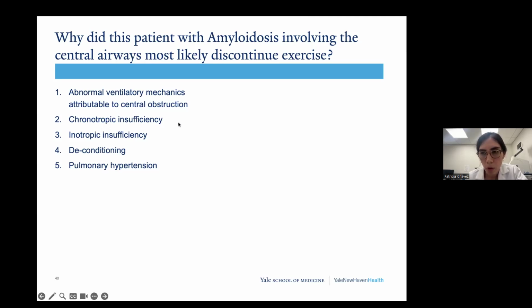Did he have chronotropic insufficiency? No, because he actually responded nicely. He went from 88 to 158, and that was 91% of his predicted rate. So that was appropriate. Did he have inotropic insufficiency? We know this by his echo and his O2 pulse. His echo was normal, so there were no issues with his ejection fraction. His stroke volume increased, and towards the end, as we said, in the normal exercise curve the heart rate can go linear, but the stroke volume reaches a certain plateau towards the end. So his inotropy was sufficient. Was he deconditioned?